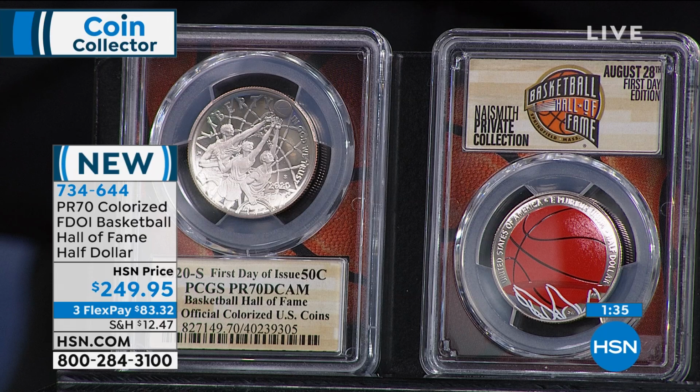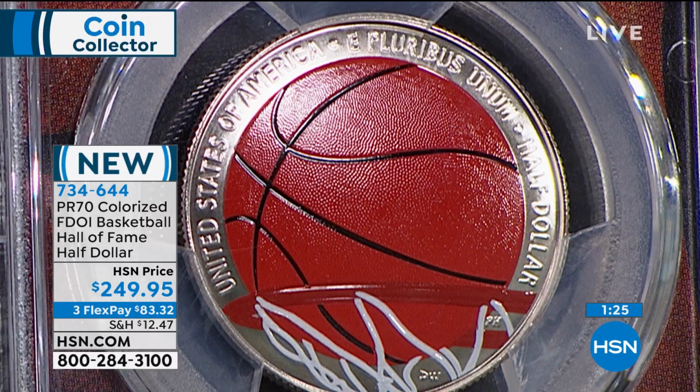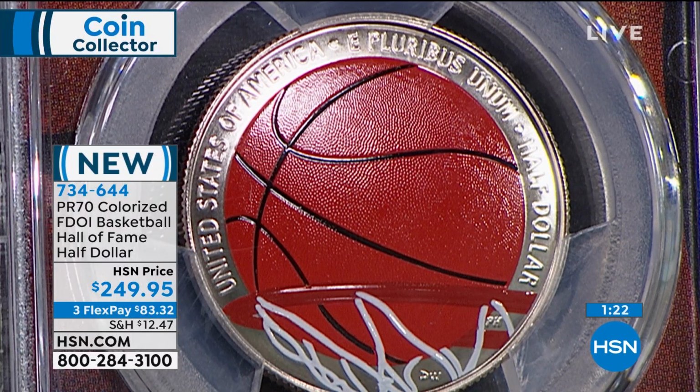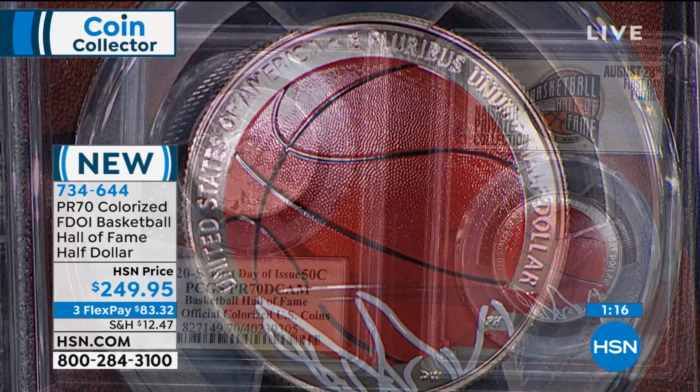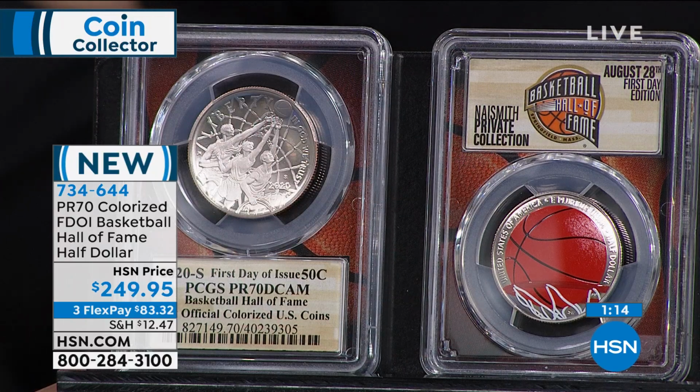Now, it's interesting, they also colorized the dollar coin. There's $75,000 coins as well, but the basketball's not colorized on the dollar coins. No kidding. That's why we focused on that. No, it's just the rim and the net. Oh, that's crazy. Just the rim and the net. Yeah, so they didn't colorize the basketball itself, which is why everybody is driving towards the half dollar.